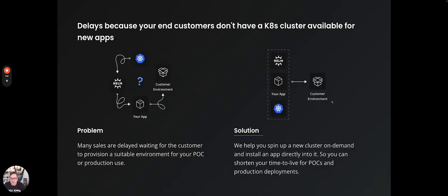What to do? Well, oftentimes the delay is because the customer doesn't have a Kubernetes cluster ready to go. How do we help? Well, if you're waiting for the customer to put together all the pieces of Kubernetes and Helm and add-ons and which distribution and which environment they're running in, obviously that's slowing things down. They may not even know what they need. So we help package together Helm, your application, and Kubernetes, and spin up a new cluster on demand. Install that app directly into it. So you can shorten your time to live for POCs and production deployments.